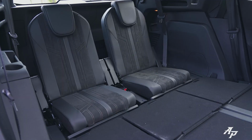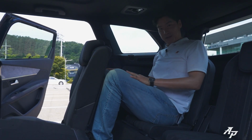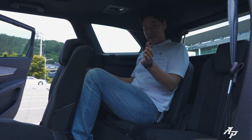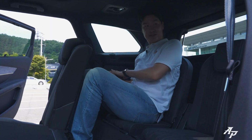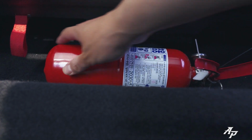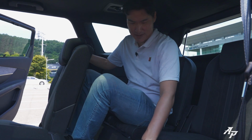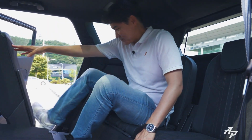And let me also show you the third row seats. I hope I don't break my legs. So I'm pretty alright back here. Of course, I wouldn't want to be back here for a long distance trip, but short trips I think I'll be alright. We have 1 cup holder, 1 storage area on the right side, but not on the left side. There's just 1 12-volt charging, and by the law here in Korea, you're supposed to have a fire extinguisher for 7-passenger SUVs, and they put it on the footwell, and where am I supposed to put my legs on the left side? Okay. Yeah.